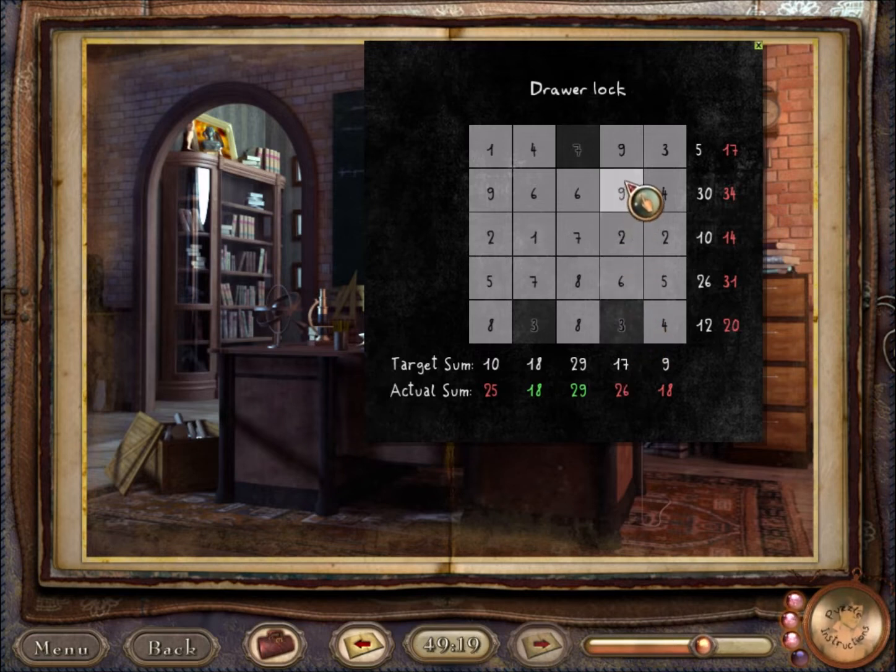And then it's going to be the 9. But one of the 9s, is this 9? Could be. Can't be that 9 because that takes that row too far low. So it's got to be that 9. We're doing math, everybody. Okay, so this row needs to be down by 8. So it can't be this 8 because that would mess up that column, which we finished. So it's got to be this 8.